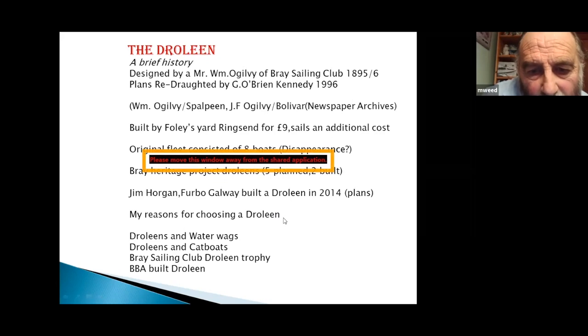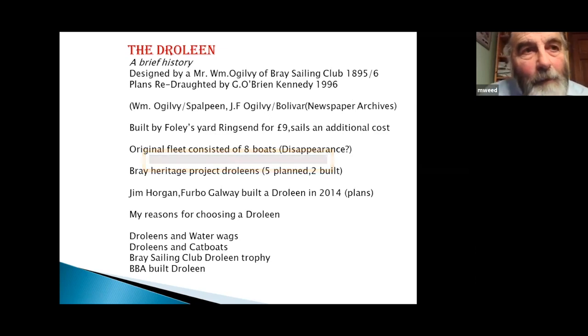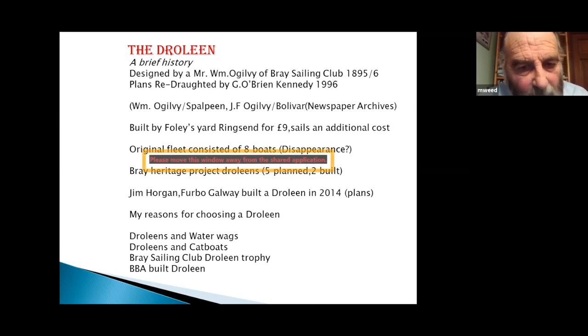My reasons for choosing a Droleen weren't that sentimental initially, although I've grown to like and love the boat. They were basically because she was quite small, because I had never built clinker before, and because I knew that they would be more likely to choose a smaller boat because of lack of space in the Boat Building Academy. And I don't have any experience really of building boats, and I've certainly none of building a clinker.